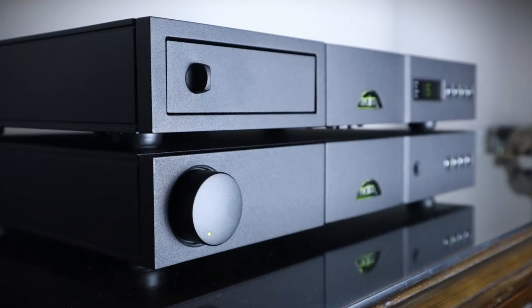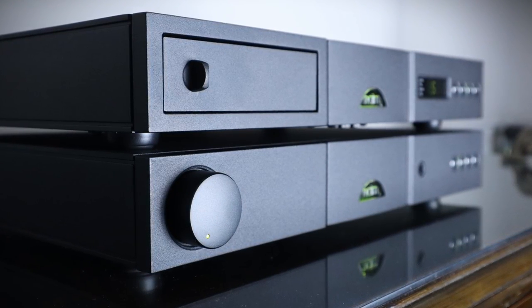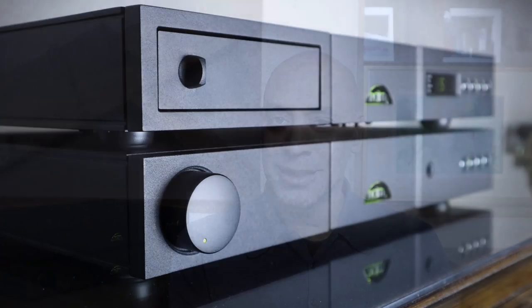The name CD5Si works really well with the Nait 5Si amplifier, as if by some miracle they were designed to work together. I'm jesting, of course. I know that they were designed to work together, but it's clear that someone at Naim worked out the synergy of these two components very well, playing on the strengths and really not drawing too much attention to the weaknesses.